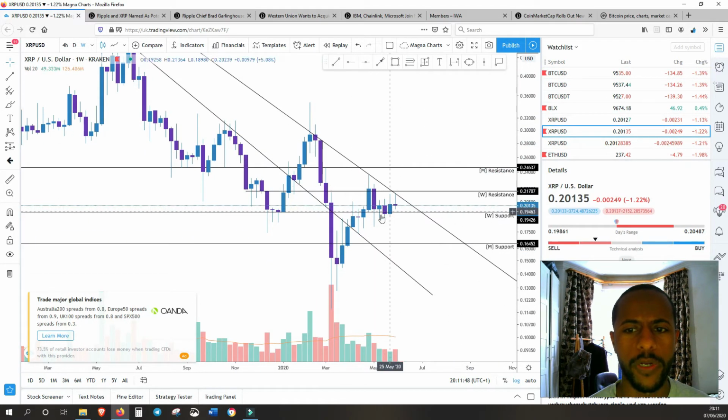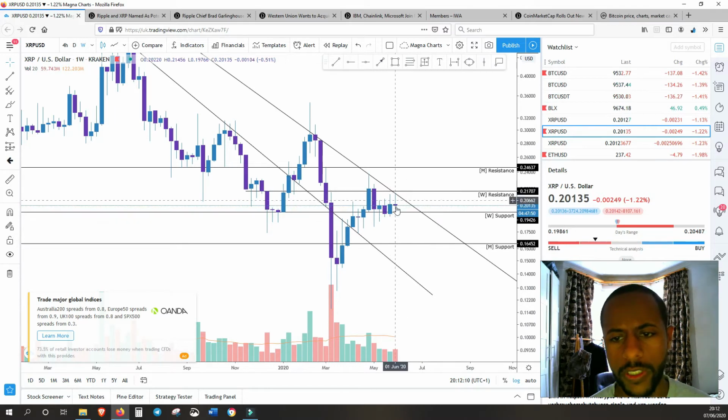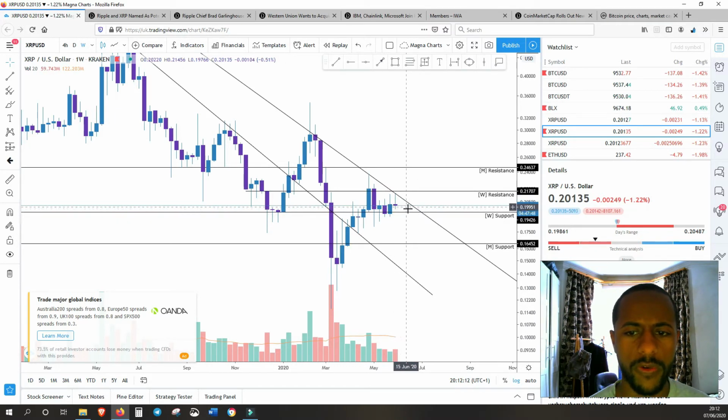XRP looks like we're now in some kind of consolidation. We broke past the support level, the resistance level, and it's acted as support, and we rejected off the next level of resistance. So now we seem to be in consolidation. We'll have to see. We've rejected off the long-term counter trend line. So again, we might be consolidating for a little while longer, and if we don't get some more volume, then we won't be able to break past this level, and we might be going down further.